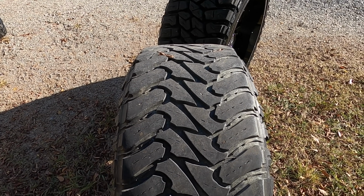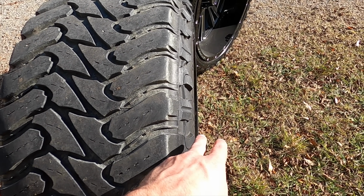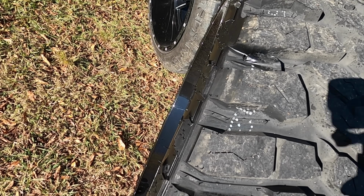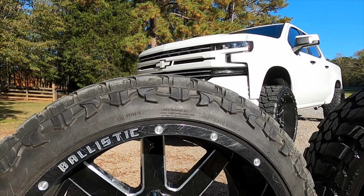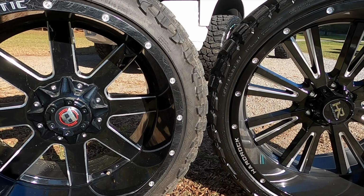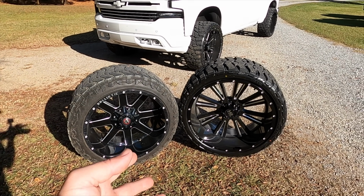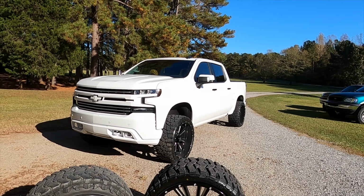So 33x12.50 22, the Arturos run skinny. Look, you got the lugs ending here and your wheels here, but if you look, you actually do have some wheel protection on this setup. So obviously a 22 with a 33 is going to have more sidewall than the 24 and the 33. What does all of that mean as far as weight though? Well, typically the bigger the wheel, the bigger the weight. That's typically how it goes. It's a price you pay for it to look good.